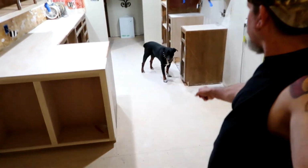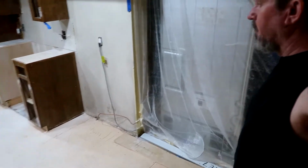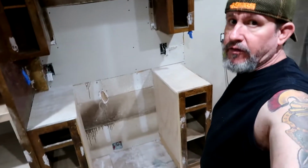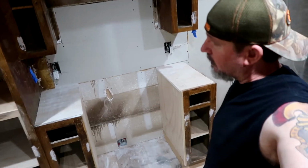As you can see here, there's Carl. Hey, Carl. What are you doing? They got it cut out for the stove over here, and the oven, the new stove and oven's gonna go right there. So they got that cut out.